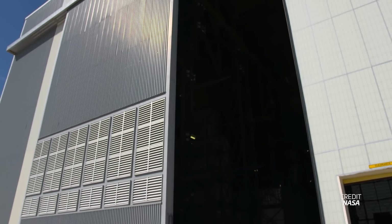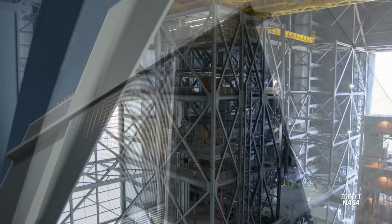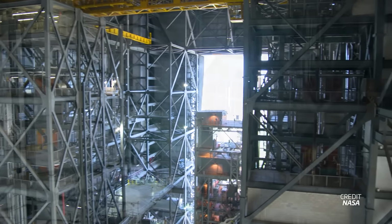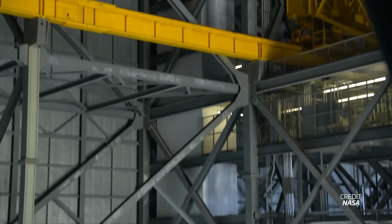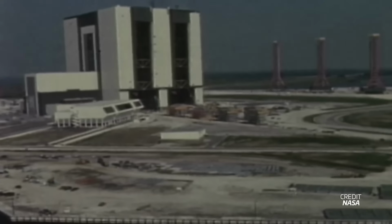There's enough area inside to fit roughly 2.5 Giga Bays, and it's so tall that even a fully stacked Starship Block 3 configuration could fit inside. And mind you, the VAB finished construction in 1966, nearly 60 years ago.